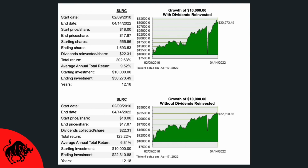$30,273.49. With 1,693 shares of SLRC, that means that at 13.67 cents per share in monthly dividends, you'd be collecting roughly $231 a month in dividends from this stock. That's a pretty decent amount from a one-time investment of $10,000, and if you never invested another dollar into SLRC and just let the snowball effect take root.